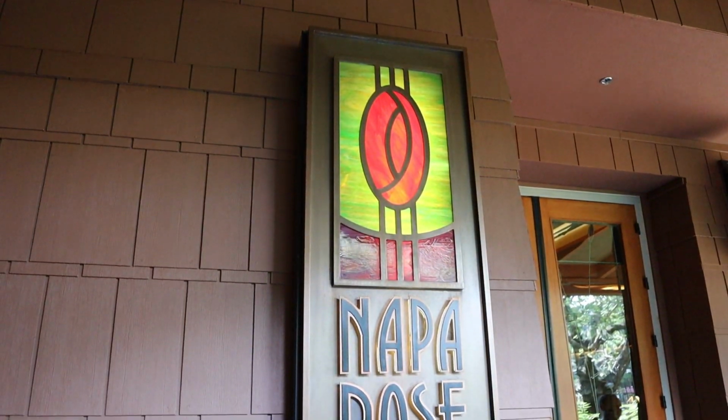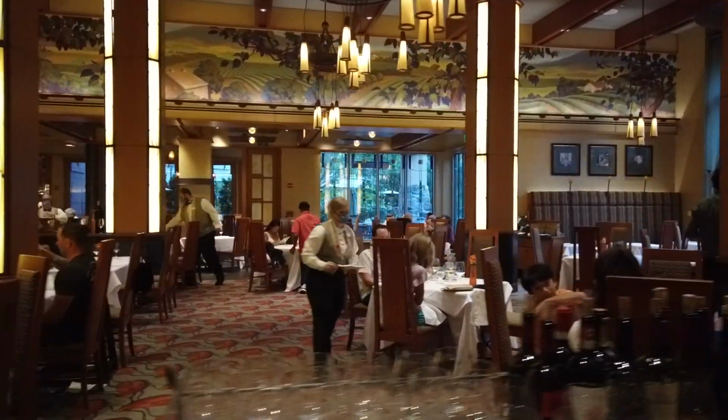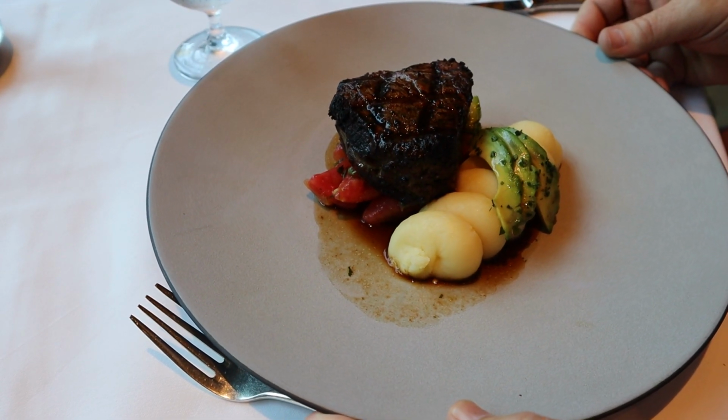Napa Rose is one of the most expensive and the classiest restaurants at the Grand Californian Hotel and maybe at the Disneyland Resort. It features a delicious seasonal menu and excellent service.